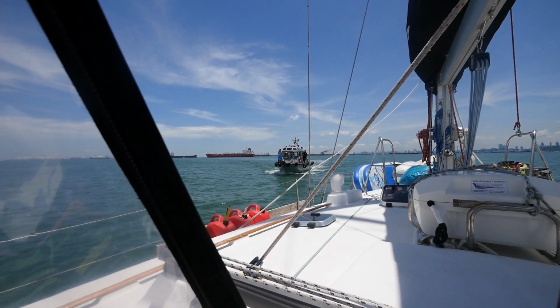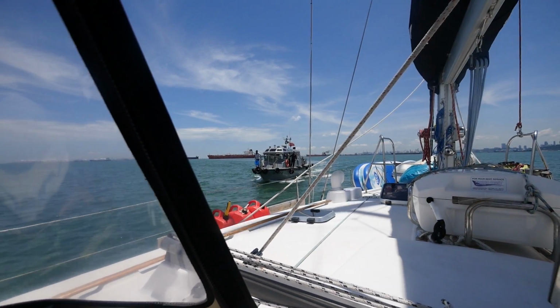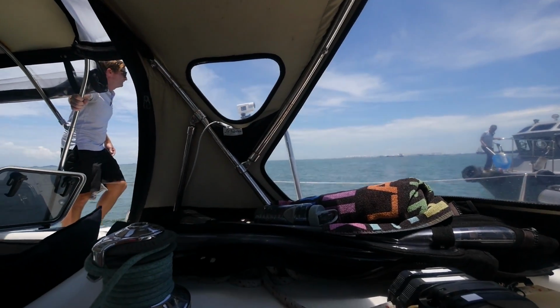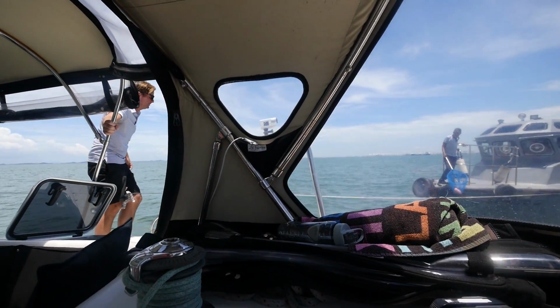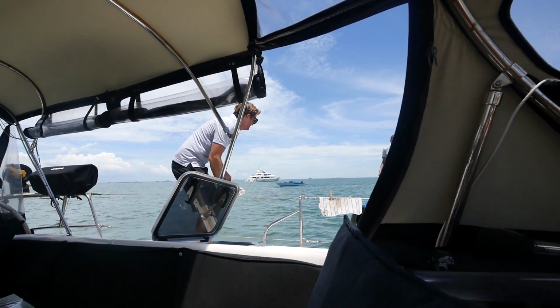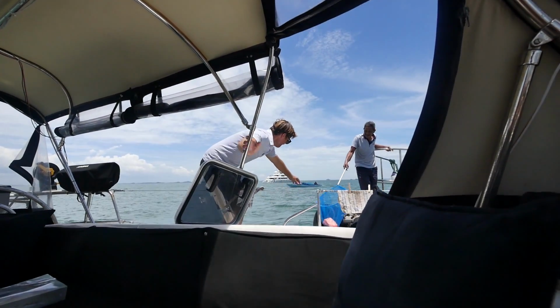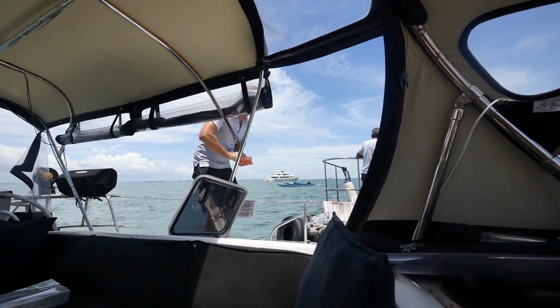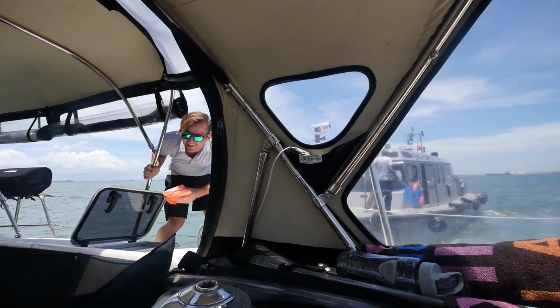About 15 minutes later, the boat returned with our passports. We didn't even have to drop anchor. Thank you. Goodbye. So that's how they do immigration here.